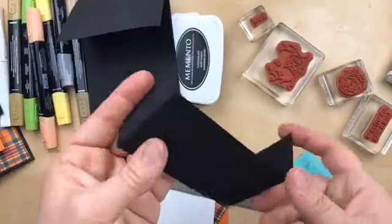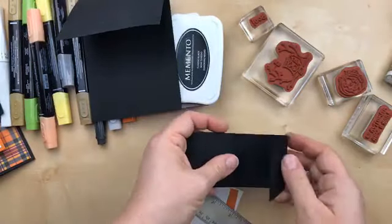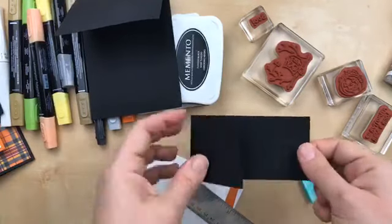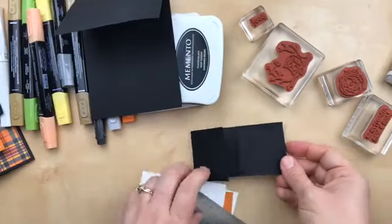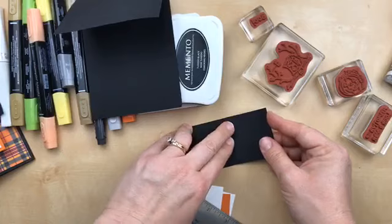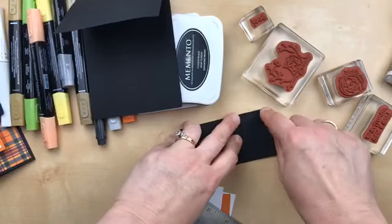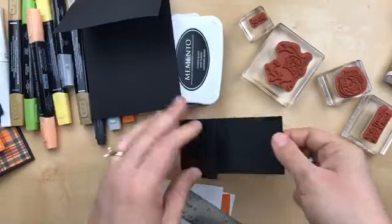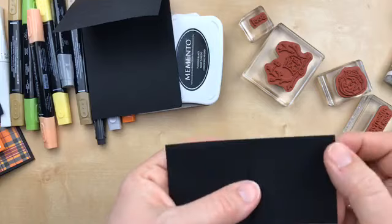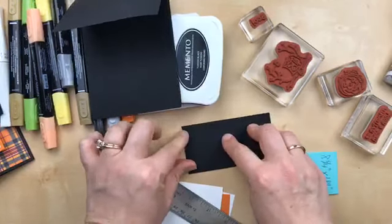And I scored it at 2 1/8 inch from each side so that it would meet in the middle at 4 1/4. And mine was not meeting in the middle. So what I did is I folded it and I pushed the pieces in the middle together, and then I rocked it out and pushed down on the side to sort of refold on the score line. Does that make sense? So now they meet in the middle and I don't have that trouble.